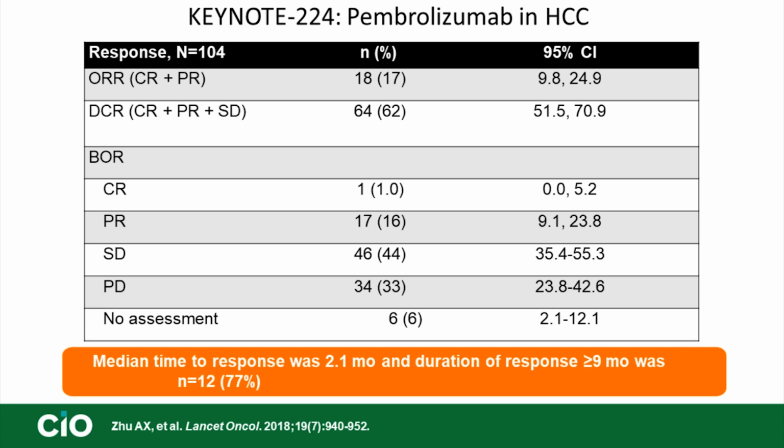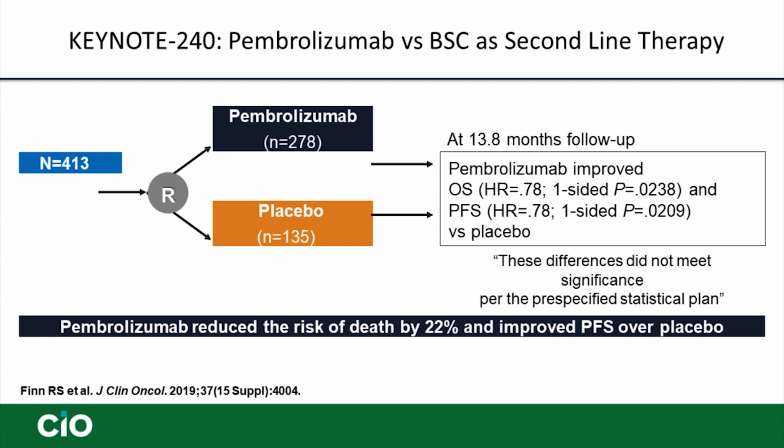However, the enthusiasm from this sort of dampened when all of the negative studies came out when they started randomizing. This is the key point. That's why, we look at a lot of retrospective stuff, post-hoc analysis, but I think that's why you need to do a randomized study to really show if it shows benefit or not. So this was the Keynote 240 study that Rich Finn presented at ASCO a couple of months ago in Chicago. This was a phase 3 study, randomizing now in the second-line setting, pembrolizumab versus placebo. Okay, because at that time there was no standard of care. Right now, these kinds of studies will be tough to do.